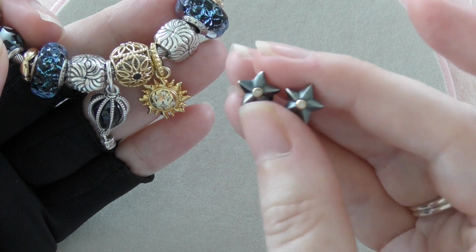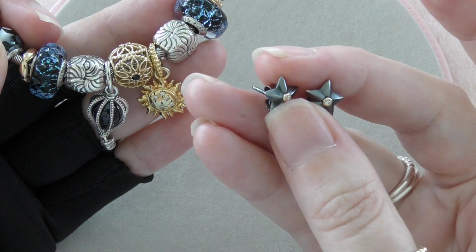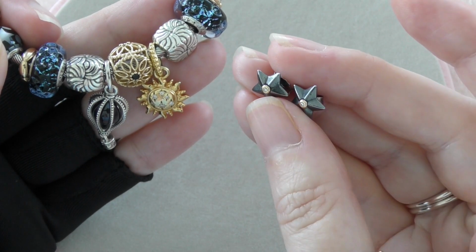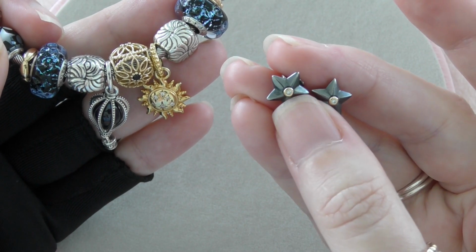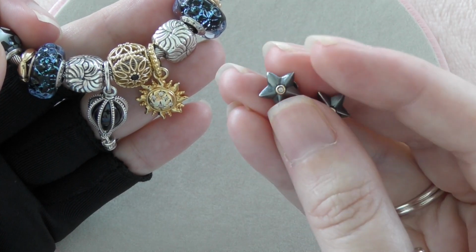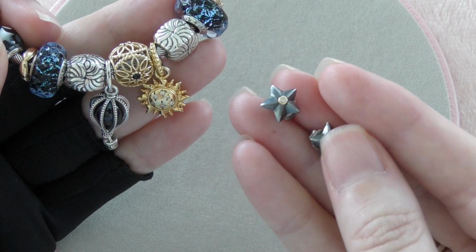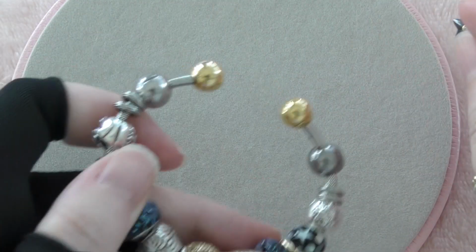and they're in really good condition considering I didn't pay too much for them. They've still got all the beautiful black rhodium on them. And in case you haven't watched my earring videos, these are actually diamonds in the middle with gold around them. So they're gorgeous.